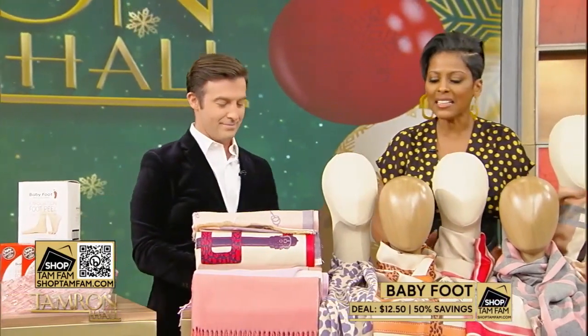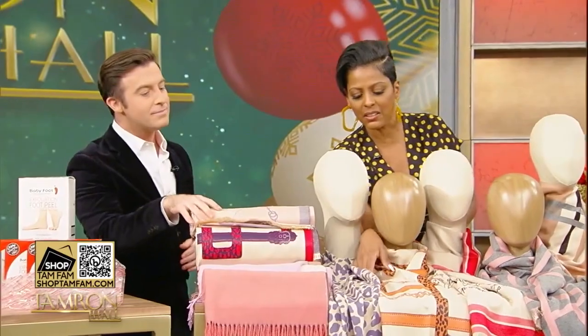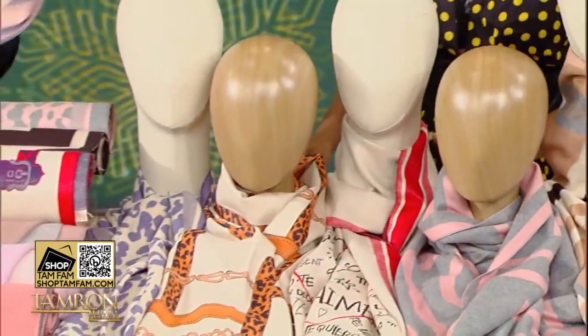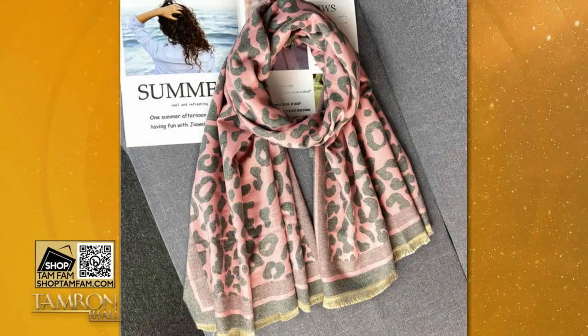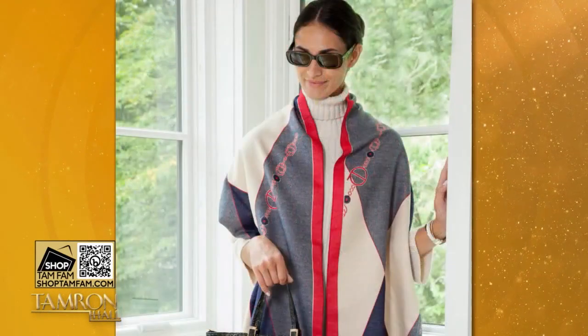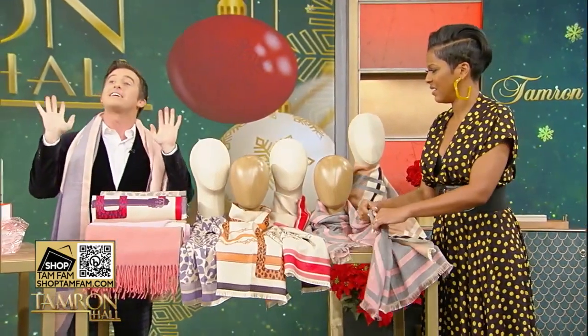Last but not least, I saw these scarves and I became obsessed with them. I wore this one the other day. They are super soft and so chic. So this is Yuzi. You can gift style and warmth. They're ultra soft winter pashminas. They feel like cashmere, but you don't have to pay the cashmere price, or the cashmere dry cleaning price.